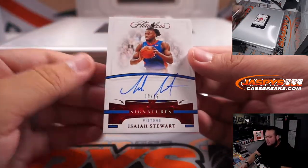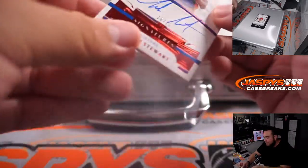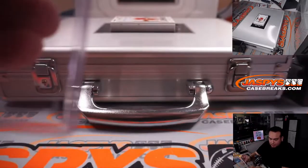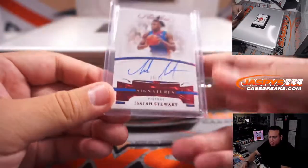We have Isaiah Stewart, 10 out of 15 on card. Little Beef Stew for the Pistons. Gretchen also bought them.